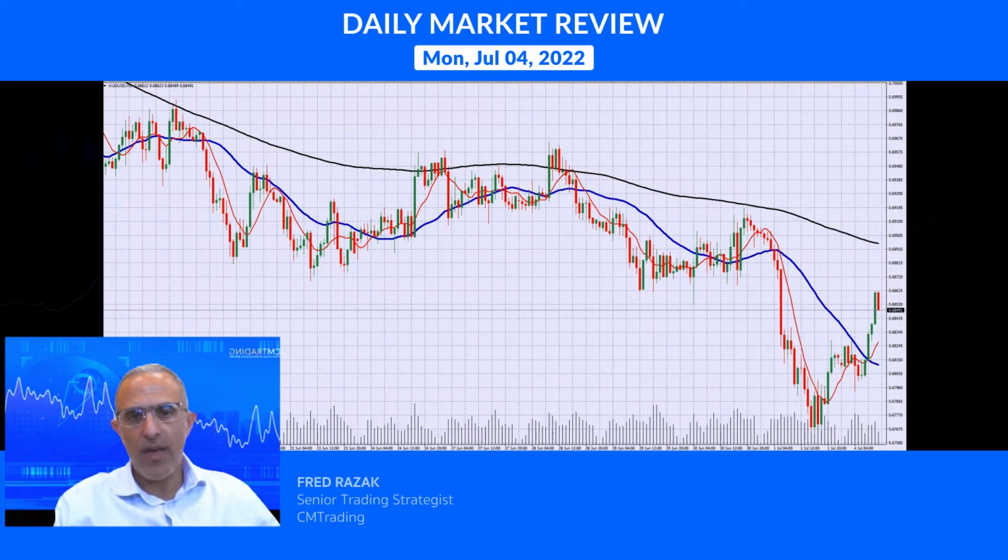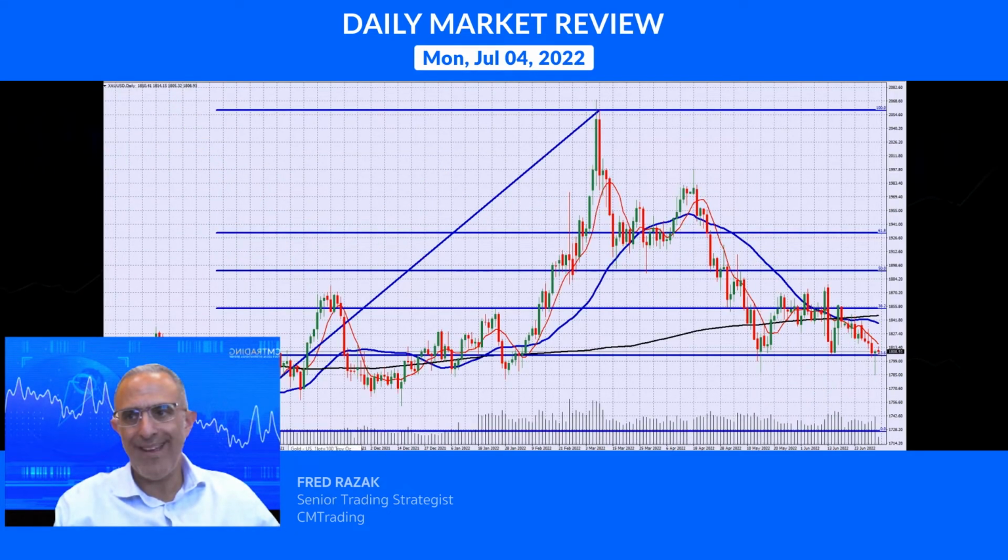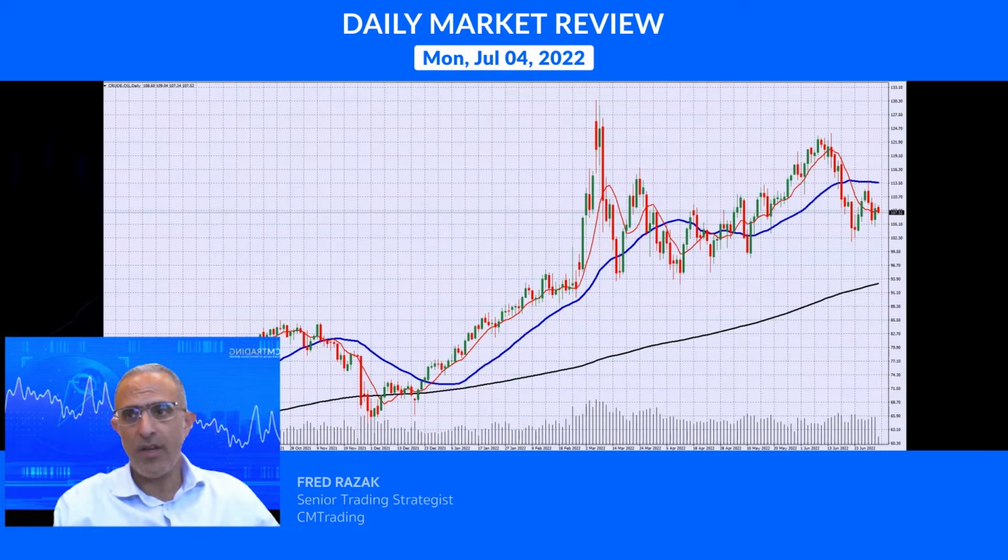Now looking at commodities, gold first, trading at 1808 this morning, just shy of $4 from this morning's trading session, but not doing much. All right, this is the bottom of the range, so I do expect it to pick up from here on the upside. Now looking at oil, trading at 107, still kind of steady here between these two parallel lines.